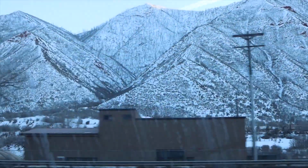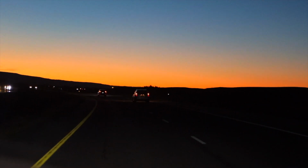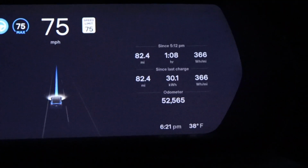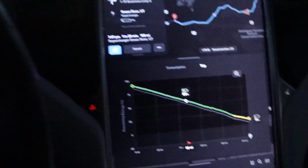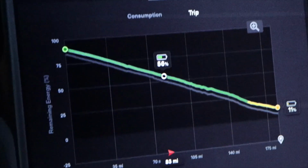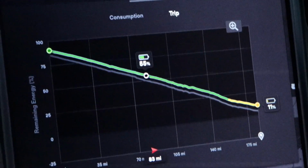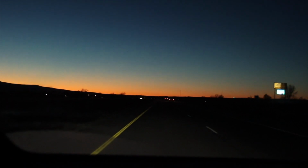Got a little bit of snow on these red dirt mountains. So we are doing pretty good here on charge and stuff. 366 watt hours per mile. Most of what we've been doing has been downhill, and the system is acknowledging that. So the estimated percentage that we'll arrive with has actually increased. So no constraints on driving for energy reasons.